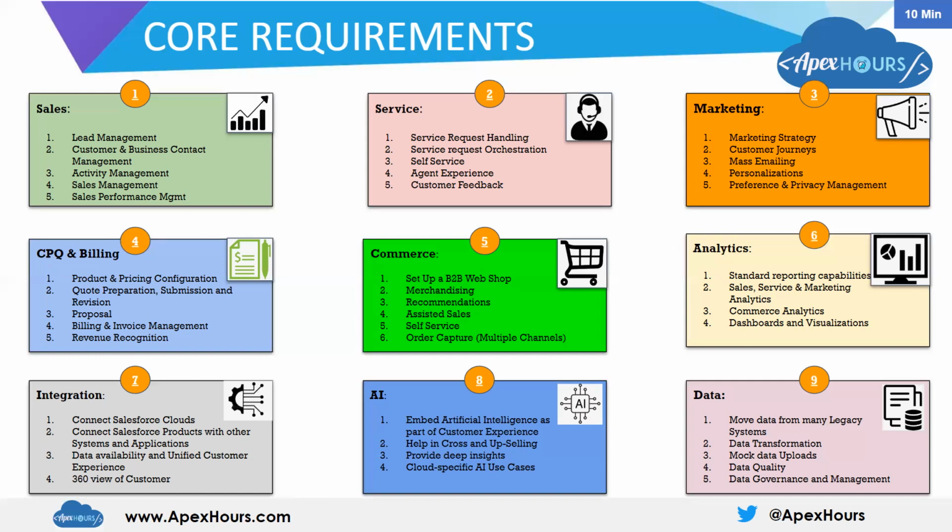Apart from that, they want strong integration capabilities, right? So they want to connect Salesforce clouds. They also want to connect Salesforce as their CRM system with a lot of other systems they have in the background. Different SAP applications. They also have some Oracle applications. They also plan to use AWS for hosting some of their websites. They want to do this integration, and they want to evaluate how this can be done. They want the data to be available whenever needed, and then also provide a 360 view of the customer, right? So that's also very important for them.